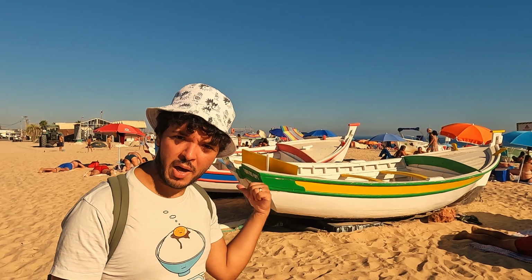So, right behind me, guys, you've got the boats that the fishermen used to use way back in the 19th century to catch all of the tuna. And they've just left it here as a souvenir for the locals. Also, on this side of the camera, there I am. This facility is where they originally stored all of the tuna from the sea, and now it's been used as a fancy beach bar that is completely rammed in August. Yes, it is so full.